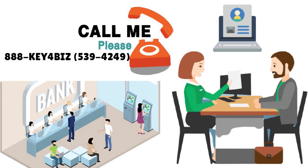But you need to talk to someone, because if you do things automatically, either online or over the phone, you might get a lower credit limit. And the goal here is to get a high credit limit, right? This is what we're rooting for here. So you want to contact a banker. You want to speak about your situation.